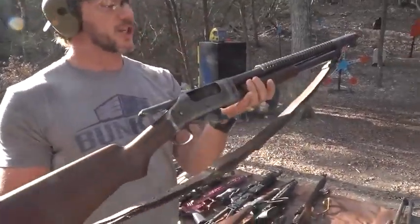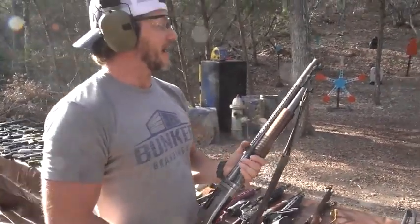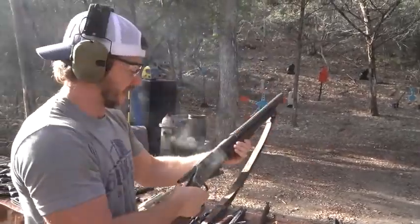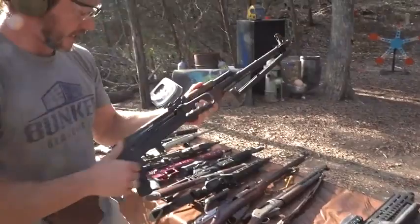This is a Winchester. This is a model 97. And I actually have a bayonet and everything for this gun. It's a trench gun. Such a cool 12 gauge shotgun. Love it. This is an RPK.